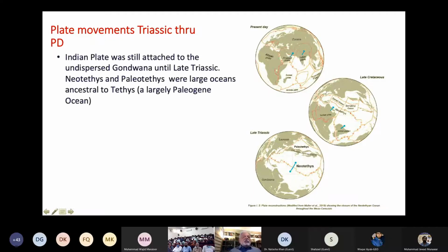If you go from Triassic, the Indian plate, which is right here, was still attached to Gondwana land, and the Neo-Tethys was a big ocean between these bits and pieces of Cimmeria and Eurasia. Then there were two oceans, one called Neo-Tethys, the other called Paleo-Tethys. Together, they later become Tethys.